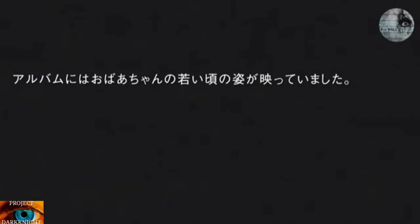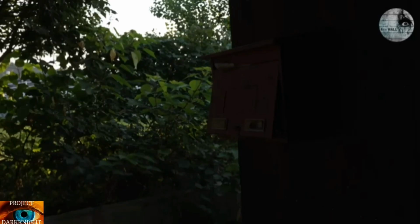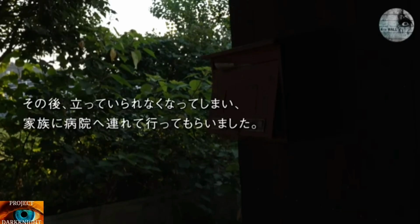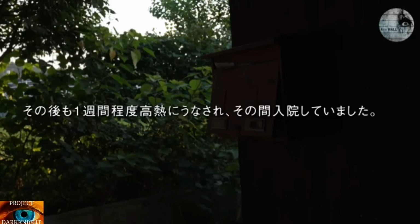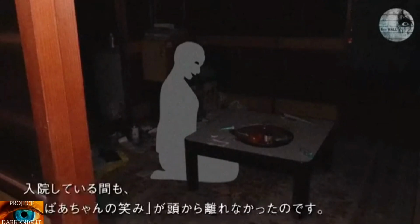In the album, there were photos of my grandma when she was younger. It was weird. The moment I picked up the album, immediately I felt sick and I had to put the album back behind the sliding door. After that, I couldn't even stand, and so my family took me to the hospital where my condition got worse.